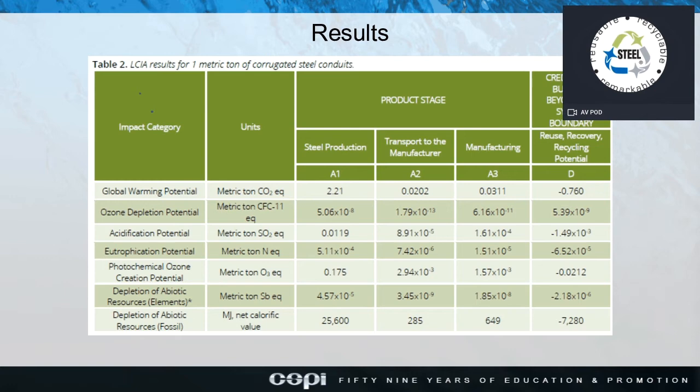And I just want to point out, and I will go through these numbers in a little more detail, but if you look at just the global warming potential on that first line, you'll see steel production, A1, of 2.21 kilograms, or metric tons, of carbon. Transport to the manufacturer is only 0.02. The manufacturing of corrugated steel from those coils is 0.03. You can see that the largest impact on a corrugated steel or structural plate is in the steel production itself, okay? It's a huge difference.